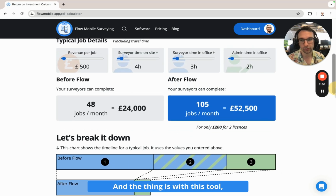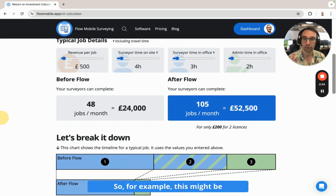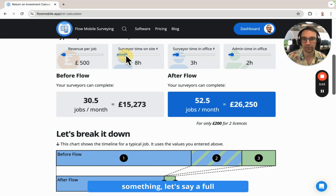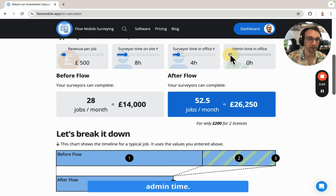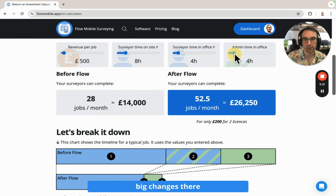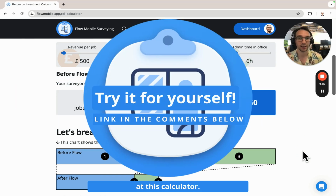And the thing is with this tool, you can customize it for your own setup. So for example, this might be a sort of fairly small asbestos survey, but you might look at something, let's say a full day on site, maybe a half a day to write up that report, and maybe you don't have any admin time. We're still going to see some big changes there, but obviously it just depends on your use case. So please go have a look at this calculator.